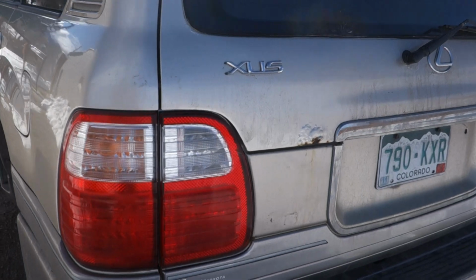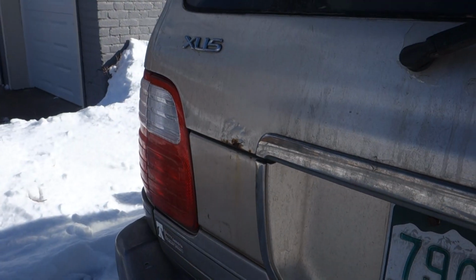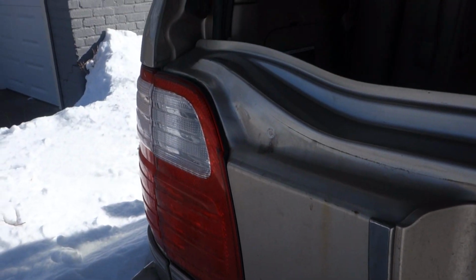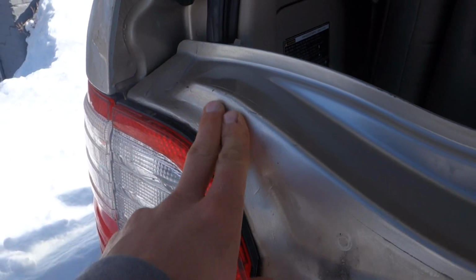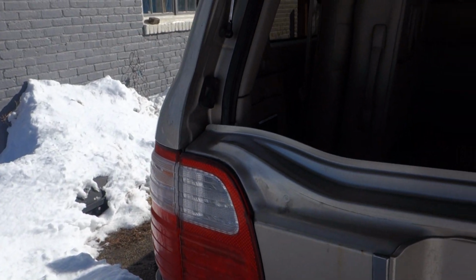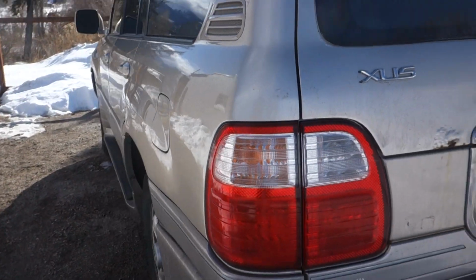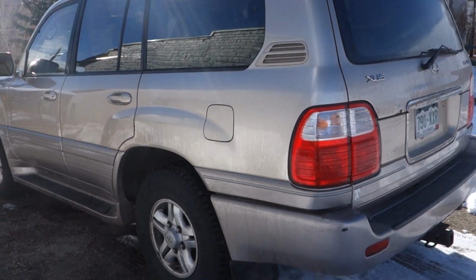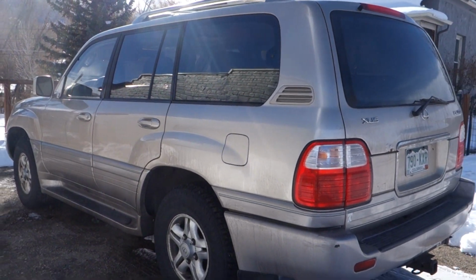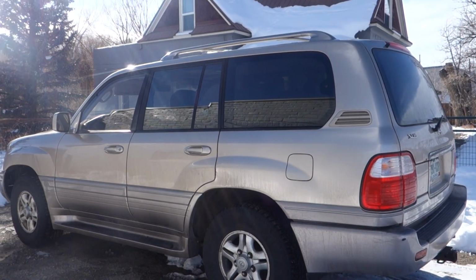Let's see, I've got a little rust spot on the back hatch. This thing's been hit in the rear hatch as well. It's got some kind of bad Bondo work done here on it, so whatever. This is still a pretty solid truck, and these things are pretty much designed to go a million miles in a third world country, so I hope to get a lot of good use out of it. And I'm not going to be afraid to scratch it or dent it, or, as they say, go full send on the trail.